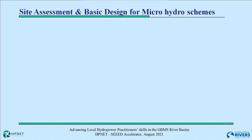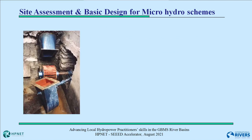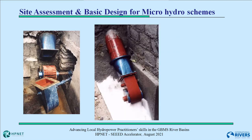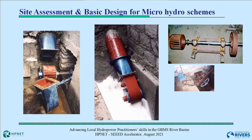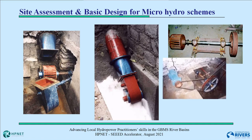But looking at the previous picture, you may wonder where is the turbine? Yes, this is an interesting option where you can keep the turbine outside the powerhouse, keep the water out, take the power inside. You can see the turbine is mounted on a very long shaft. At one end is the turbine and in the other end is the pulley which can be connected to machines inside the powerhouse.